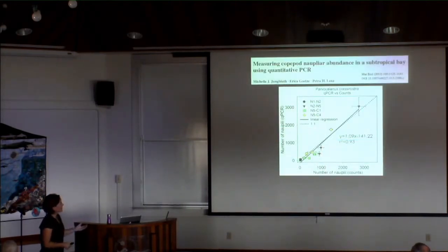So then applying that, not to mixed samples, but to split cultured samples, we were able to show that it works really well, actually. So this was: take a sample from culture, split it in half, size fractionate both halves, count what's in one half, and compare that to the qPCR-based count on the other half, and you get this lovely linear relationship. So that's just showing that it works really well.